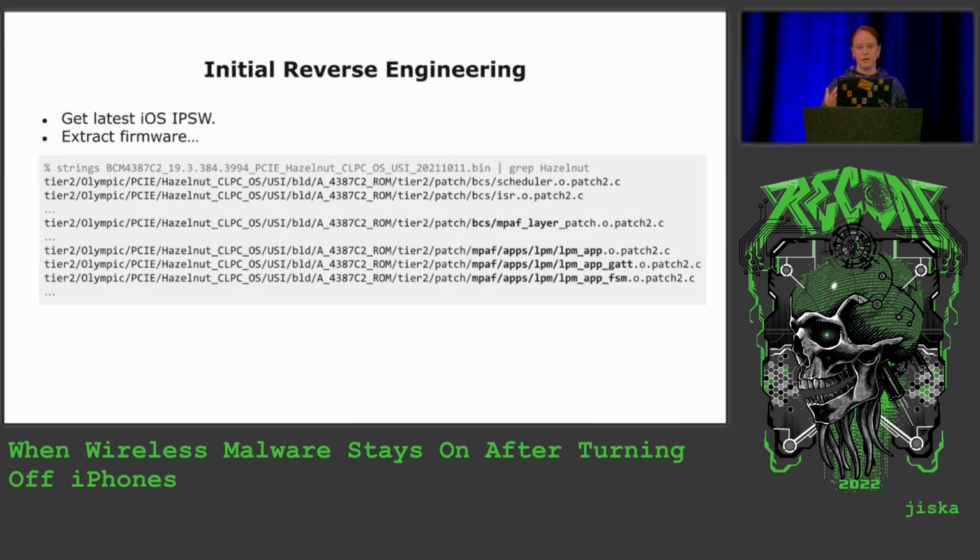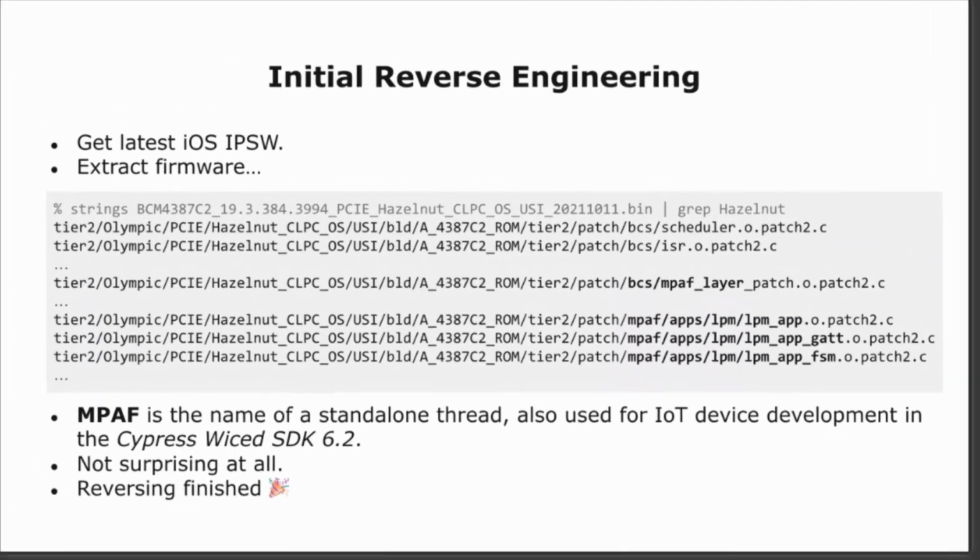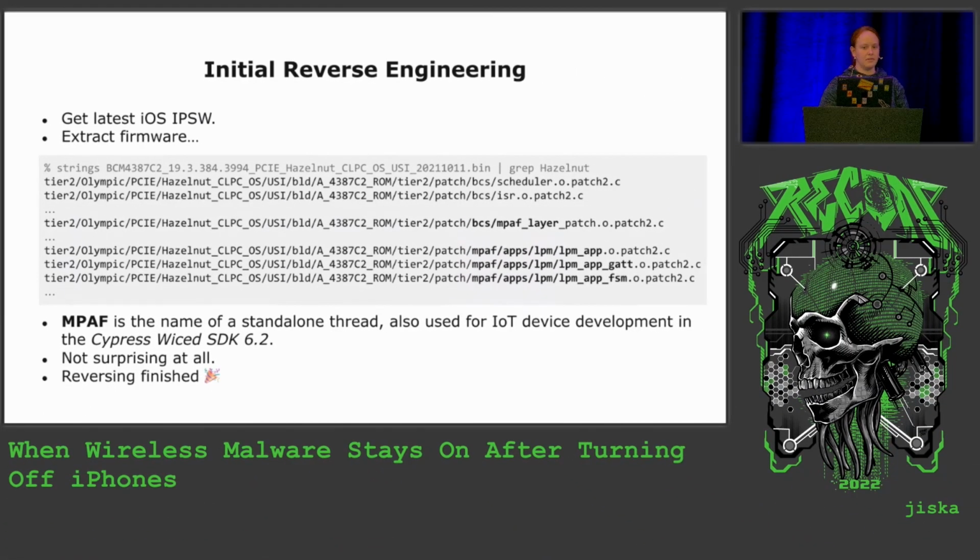So mPath layer, something, something, and then also LPM app, LPM app GATT, LPM app state machine. So it looks kind of like what I expected. I was like, okay, the LPM is in the Bluetooth firmware. It's a patch. I know how this works because there's the Cypress WICED SDK 6.2, and they do the same thing when you have an IoT device. You can, for example, build an IoT device. It also runs this kind of mPath thread. It's the very same semantics. And yeah, not surprising, reversing finished.